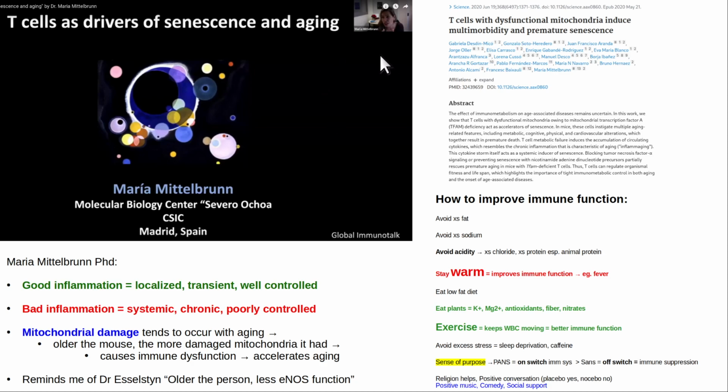Okay, here's a lady named Maria Mittelbrunn. She is from Spain, and her group, she leads a research lab, came to the conclusion that when the immune system develops mitochondrial dysfunction, that's a sign of aging. It'll progressively get worse, and that will lead to accelerated aging in the patient. So basically, you want to take good care of your health, and hopefully your mitochondria will be healthy as well, and your immune system won't age so rapidly.